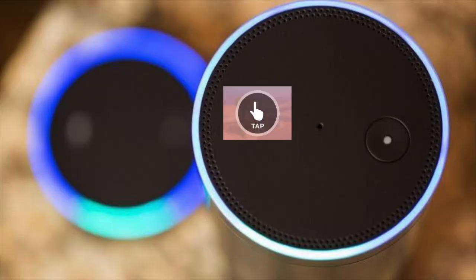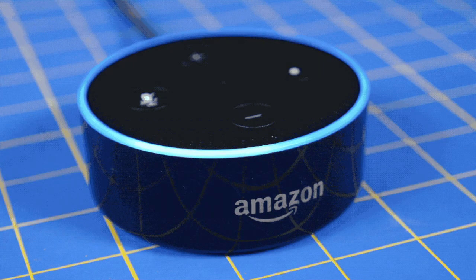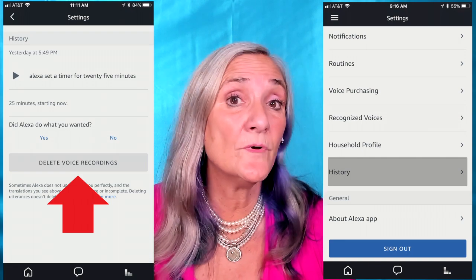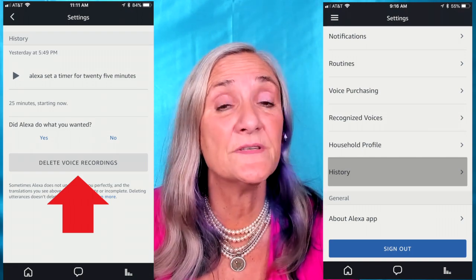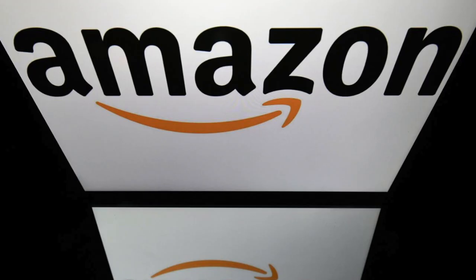If this really bothers you and you want to make it stop, you can do this manually. Just tap the microphone button on the top of the device and it will no longer listen for that "Hey Alexa" command. But you've got to remember to turn it back on before you can use it again. Unlike the Google and the Apple speakers, you can't just tell Alexa to turn off the microphone. You actually have to do this manually. It's a bit complicated, but you can review and delete those little tidbits that are in the cloud. You have to do that either through the Alexa app or go onto Amazon websites and follow the instructions.